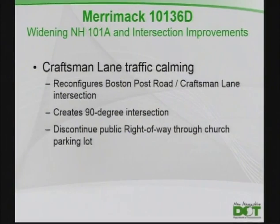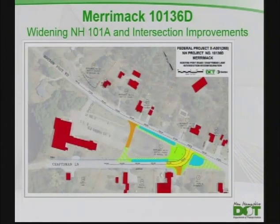Craftsman Lane, we're calling this a traffic calming fix. What you can see, maybe I can show it to you here, but I'll bring it up on the screen as well, is Craftsman Lane today, as it goes through and it connects to 101A further down, has become sort of a cut through or a bypass, and especially with the capacity problems out here with not having that third lane.